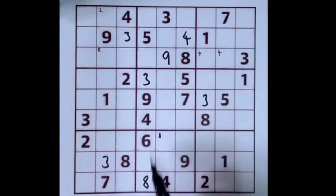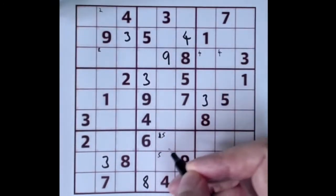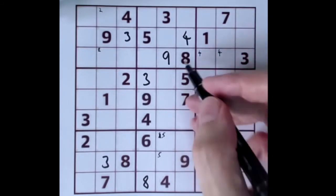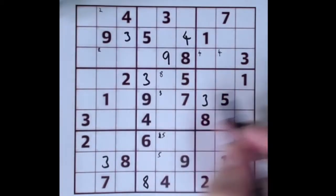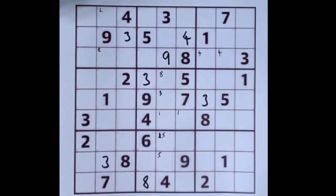Okay, I see the 5 blocking down here, 5 blocking down here will give us a pair of 5s in these 2 squares. The 8s that I mentioned, 8 blocking here, 8 blocking down here, so the 8s will be in those 2 locations there. The 1 across here, so 1 will be in these 2 squares. I'm just looking for paired candidates, numbers that can only appear in 2 squares within a block.